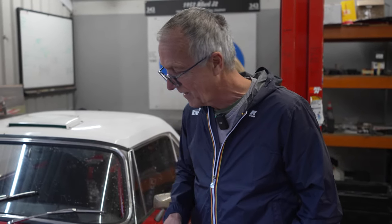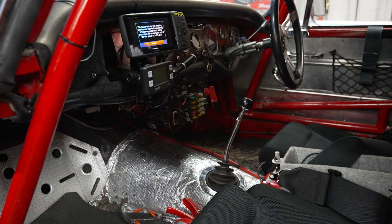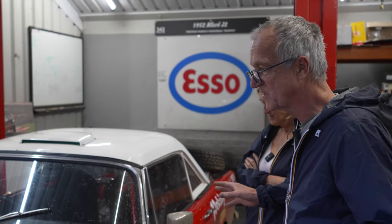So it's got a tuned small block V8, like in the Mustang. It's got a Mustang gearbox. The rear axle is the same as goes on an Aston Martin DB4, DB5, so a very strong rear axle, and that's the basis of the car.